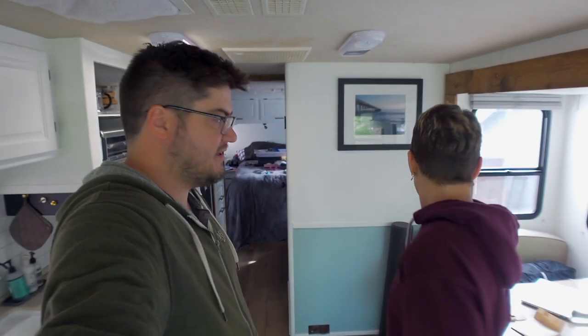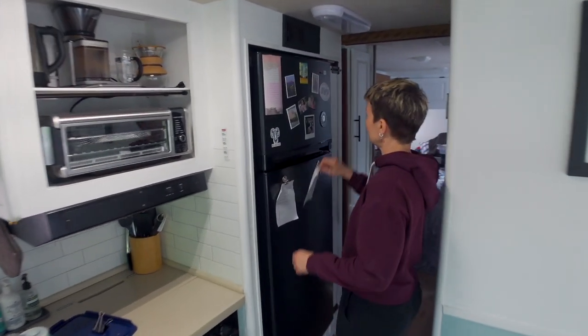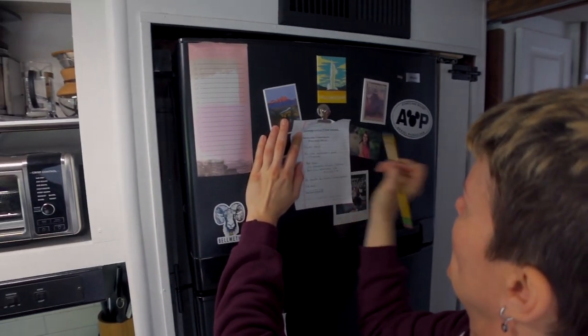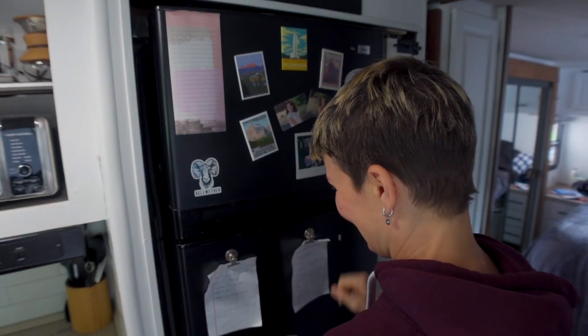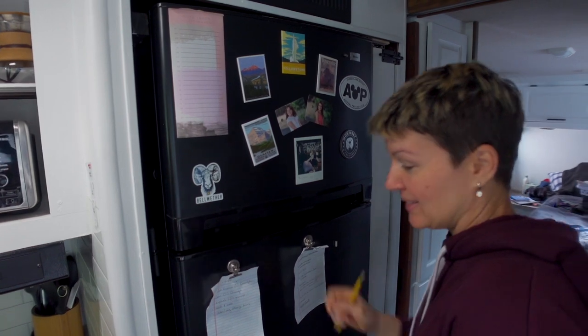So now on to our next project. Let me see. Or I get to cross something off the list. Oh yeah. We're getting there. There's not too much, but I definitely want to clean everything out and organize.